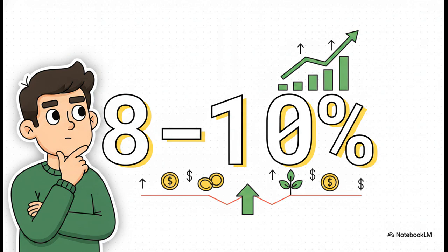So, the absolute crucial point here is that to beat inflation, we must invest. We have to outpace that 2 to 3% bleed. And historically, the broad stock market gives us a very reliable 8 to 10% average annual return. And that's looking at the past 80 years. Now, sure, there are dips, valleys, flat periods, but the general trajectory over a long time horizon is steadily upward, keeping you comfortably ahead of inflation.